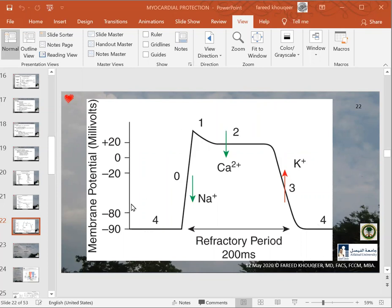Can I comment on the graph, Dr. Farid? Or... Okay, تفضل فيصل. فيصل ولا لا؟ فيصل, Dr.